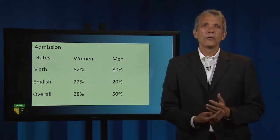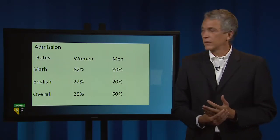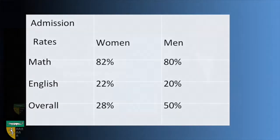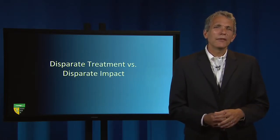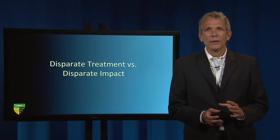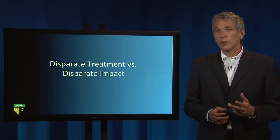Failing to control for department effects in a statistical analysis, and here the department effect that's most important is that the English department admits a lot fewer applicants than the math department. Failing to control for department effects in a statistical analysis, such as a regression, would seem to give a false indication of gender disparity disfavoring women, when in fact women have a statistical advantage of 2 percentage points in each department.